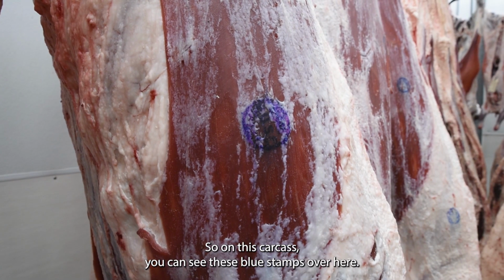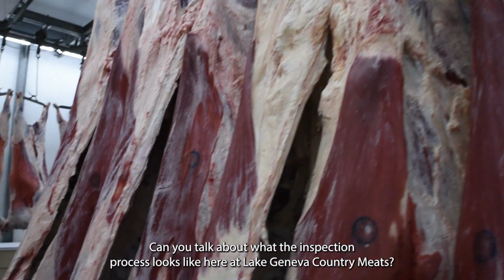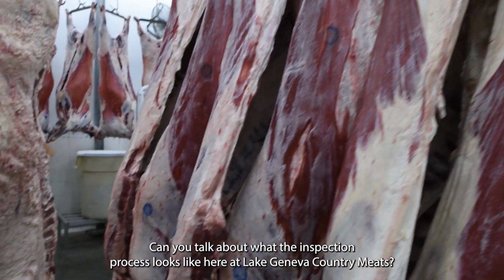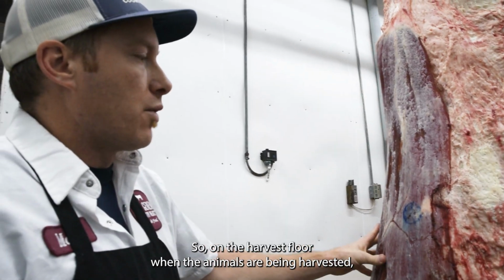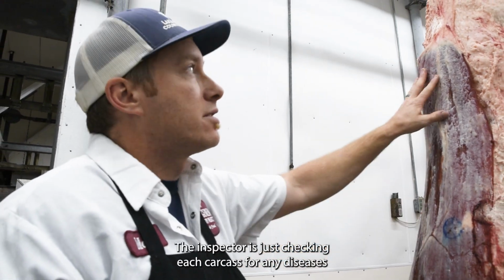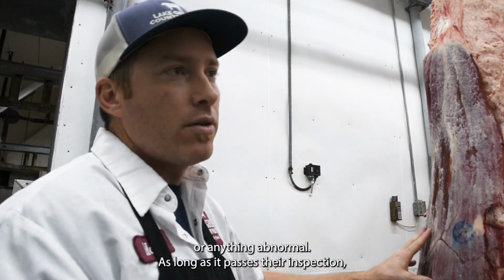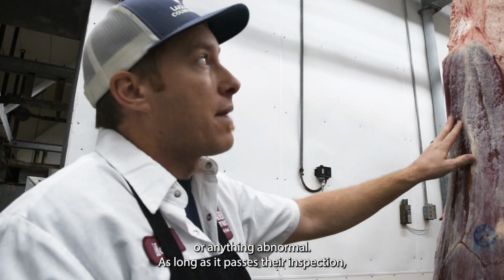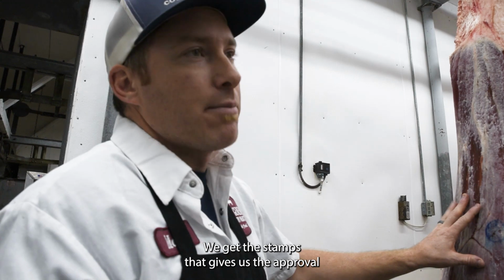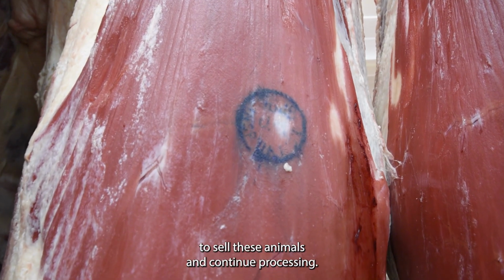So on this carcass, you can see these blue stamps over here. Can you talk about what the inspection process looks like here at Lake Geneva Country Meats? So on the harvest floor where the animals are being harvested, the inspector is just checking each carcass for any diseases or anything abnormal. As long as it passes their inspection, we get these stamps that gives us the approval to sell these animals and continue processing.